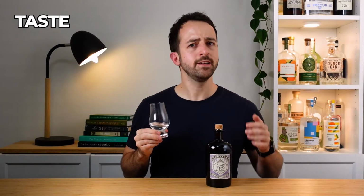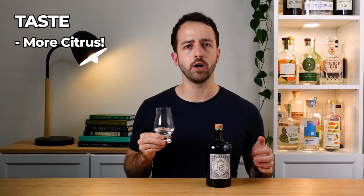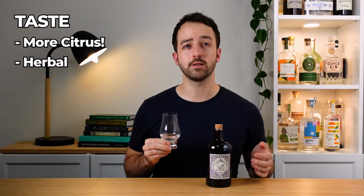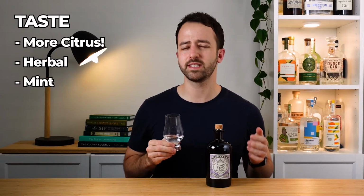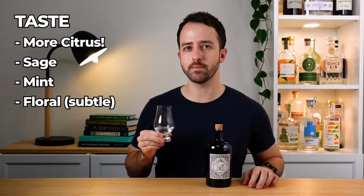Oh yeah, nice. Much like the nose, those fresh and citrus notes definitely come first, but those herbal characters come forward much faster too. I'm getting a really nice minty sensation with a little bit of sage. The floral notes are definitely present, but a little bit more subtle than the smell.